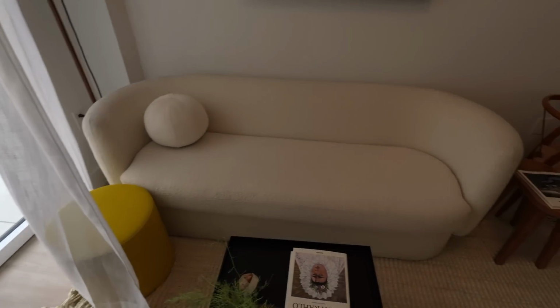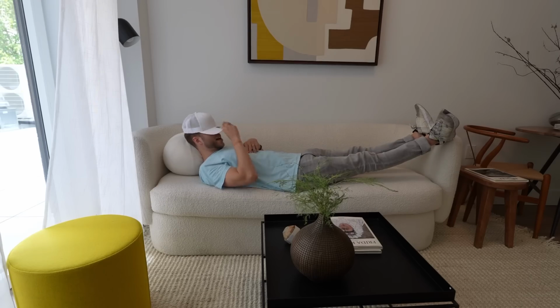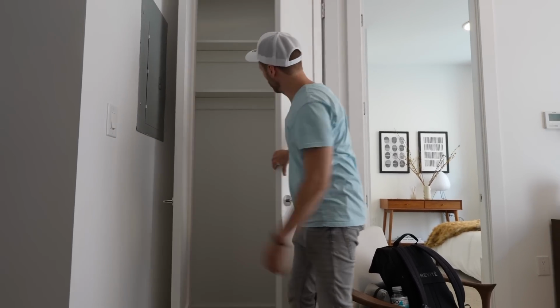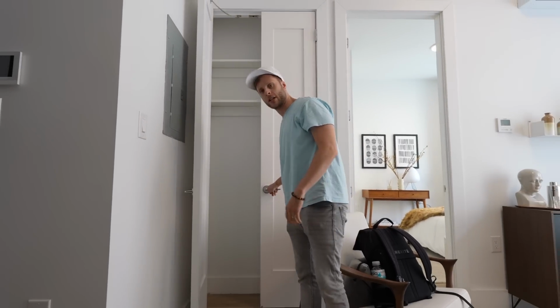It can be tricky to find a nice small couch that's not super expensive. There's just a small chance that you'll be a little bit too tall for it. And this is cool, there's another closet in here. So we've got 2 hallway closets.